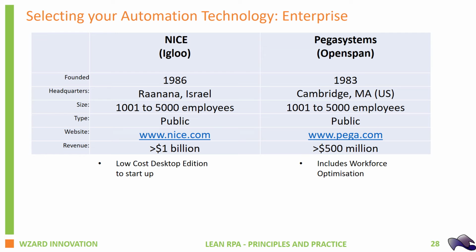Pegasystems, meanwhile, is a huge and very well-known BPM solution. It acquired OpenSpan in 2016. The integration between Pega and OpenSpan allows orchestration now to occur between both robots and humans. Both Pegasystems and NICE provide solutions that include chatbot and also some machine learning capabilities.